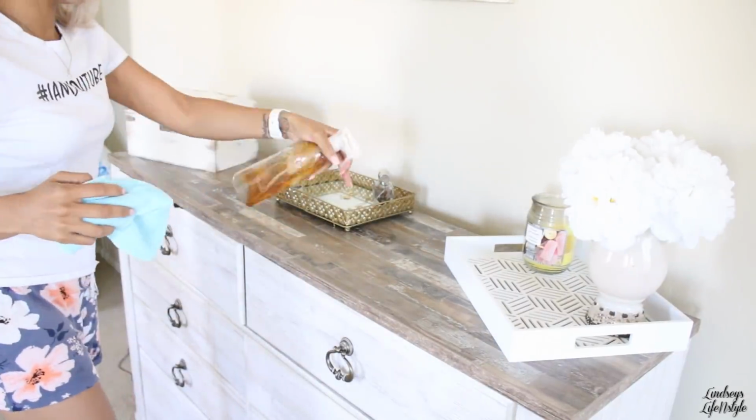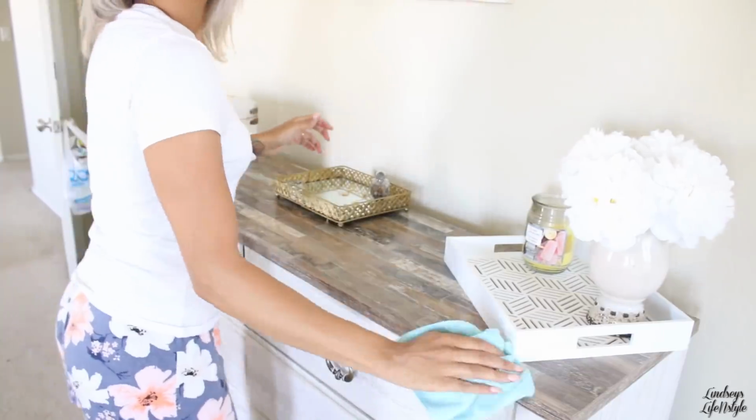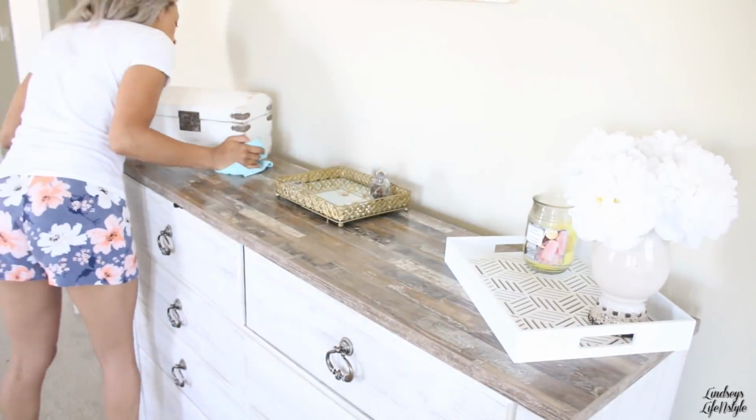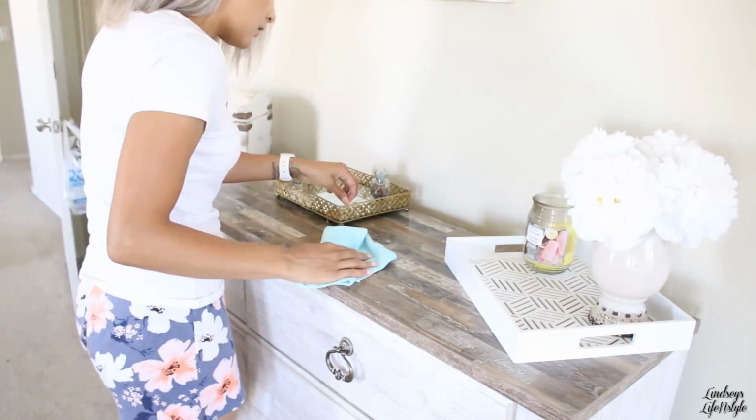I'm using the Method wood cleaner for the wood. And then I usually just get my microfiber towels from Amazon and some random places. I know the material that I like and I buy them.